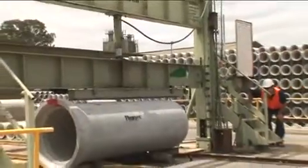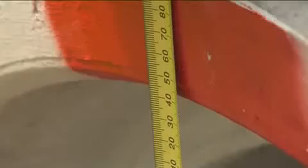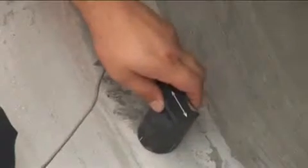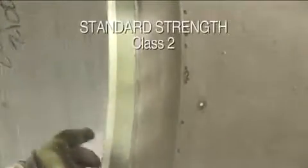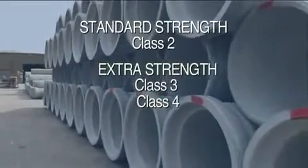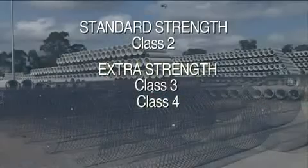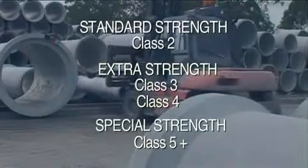The manufacturer must ensure that concrete strength, reinforcement configuration and position, and pipe wall thickness satisfy the requirements of the nominated load class. The load class number signifies how strong the concrete pipe is and is clearly marked for identification. Class 2 pipes are designated as standard strength. Class 3 and 4 are extra strength pipes, and Class 5 pipes and above are special strength. Unreinforced pipes have no marking.